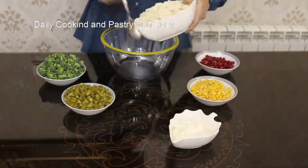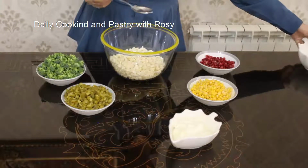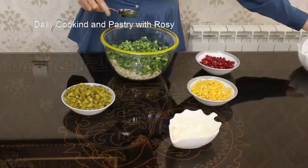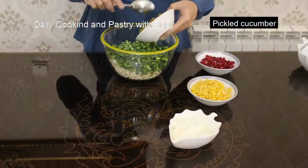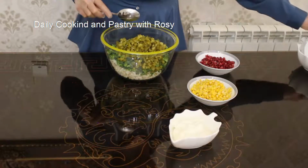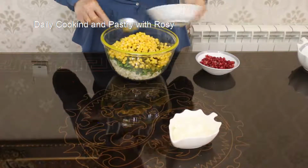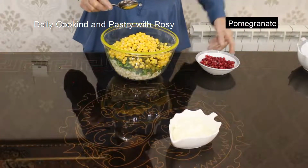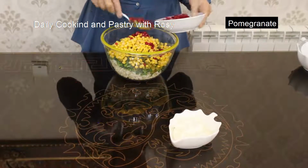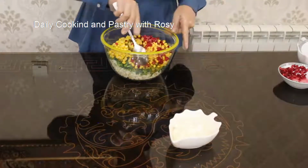Okay, I pour cauliflower, broccoli, pickled cucumber, canned corn, mix them.